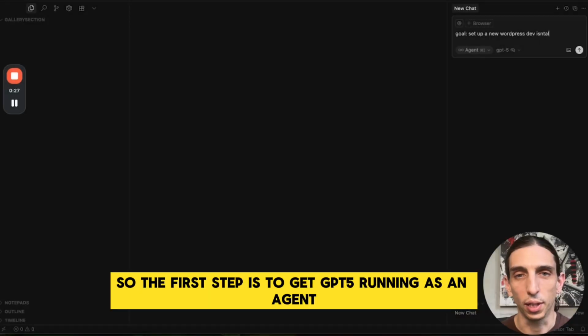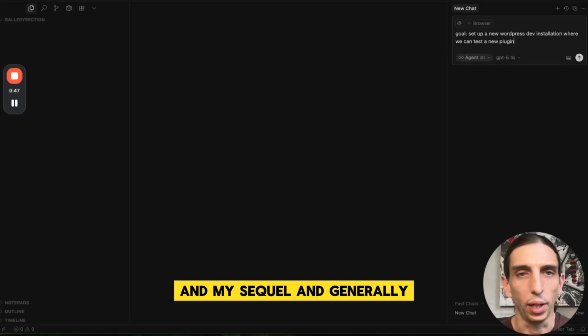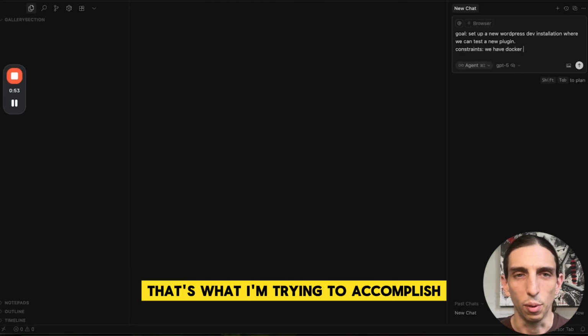So the first step is to get GPT-5 running as an agent in Cursor to set up Docker and install WordPress and MySQL, and generally to configure a runtime environment for local development and testing of WordPress plugins, right? That's what I'm trying to accomplish.